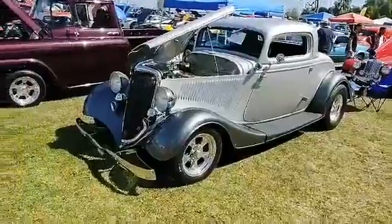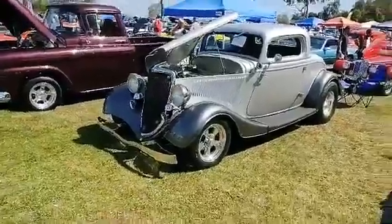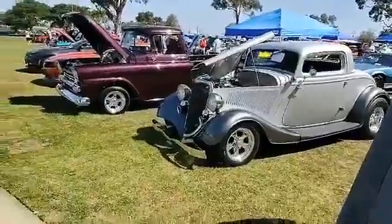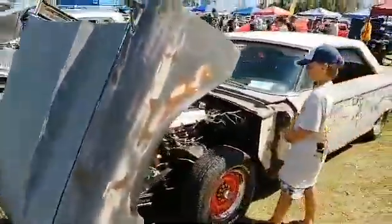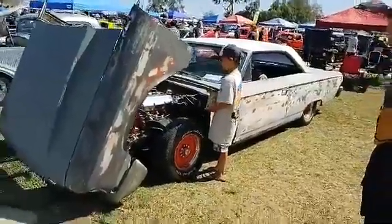And again, leave comments on your thoughts on my analysis of the values of 55, 56, and 57 T-Birds and 55, 56, and 57 Chevys. Have they reached their peak, and are they now on the way down?